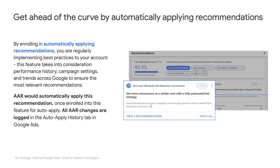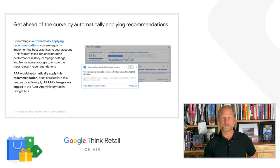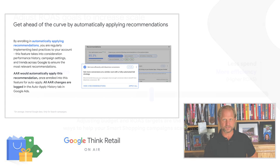Looking for one step further? Consider enrolling in automatically applying recommendations. This new feature allows you to regularly implement best practices on your account, and it takes into consideration performance history, campaign settings, and trends across Google to ensure the most relevant recommendations.